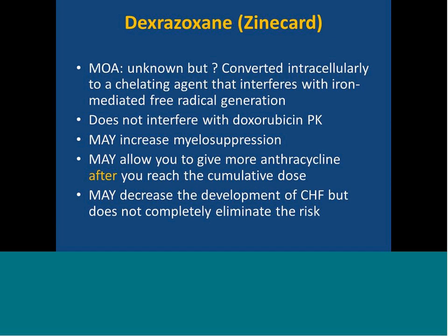What is Zinecard? Mechanism of action is unknown, but the thought is that it is a chelating agent and it interferes with the iron-mediated free radical generation that the anthracyclines can cause. It does not interfere with doxorubicin, at least as far as the PK goes. It can increase myelosuppression, that is an issue. What it allows you to do is to give anthracycline after you've reached the cumulative dose.